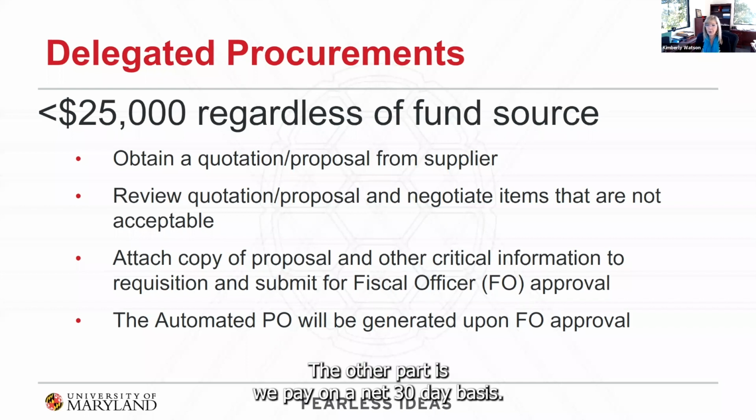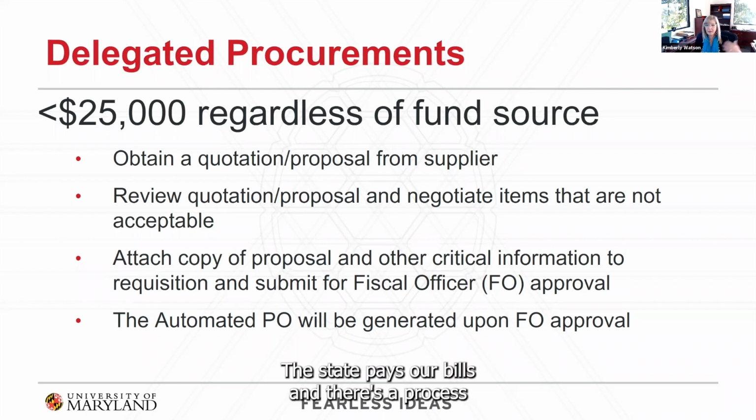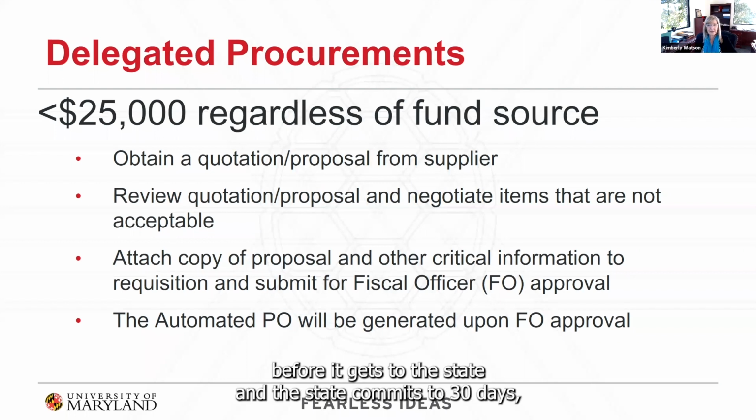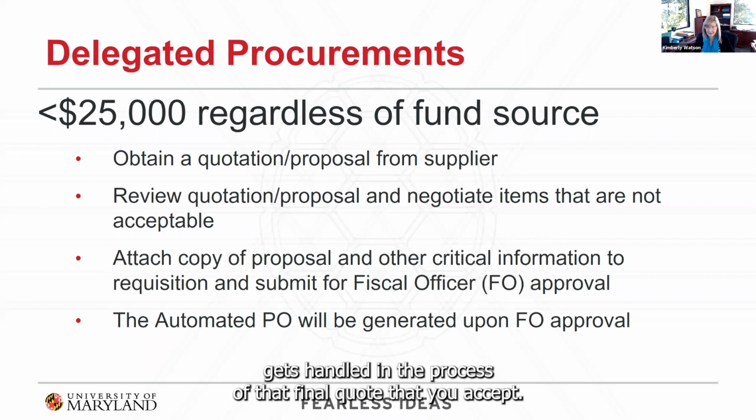The other part is we pay on a net 30-day basis. If they have anything that's different than net 30, that's going to be a problem for us, because we cannot pay faster than net 30. The state pays our bills, and there's a process we have to go through with the invoice process before it gets to the state, and the state commits to 30 days, but we don't commit to a shorter cycle than that. So again, that's something you want to make sure gets handled in the process of that final quote that you accept.